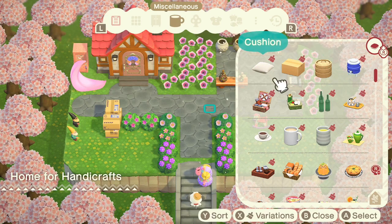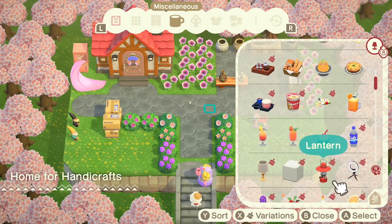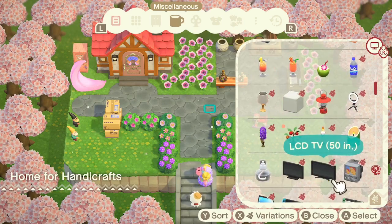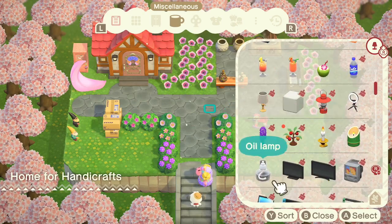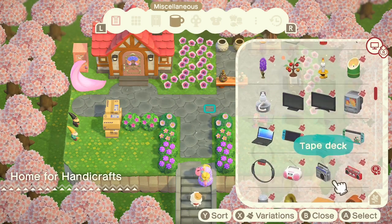A steamer basket. I could see that, but I can't really see it. Is that weird to say? Because like, I just kind of feel that. We don't really need a lamp outside, per se.